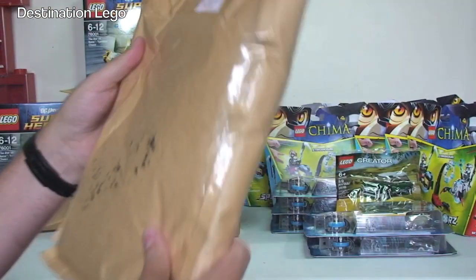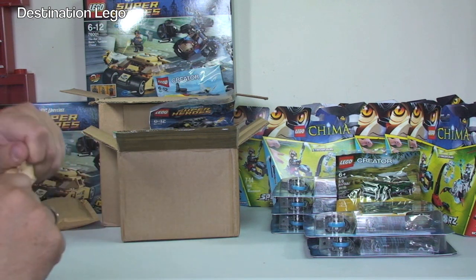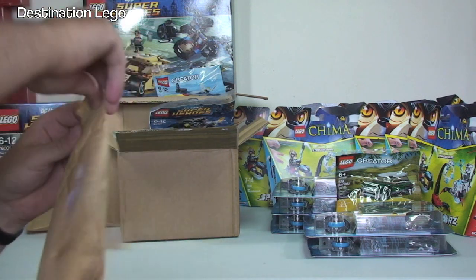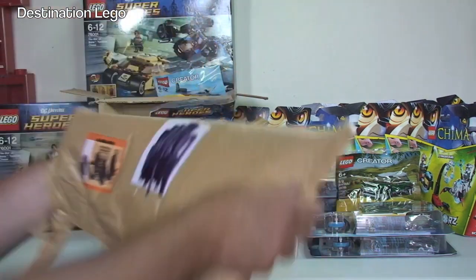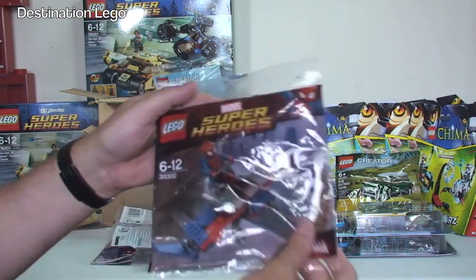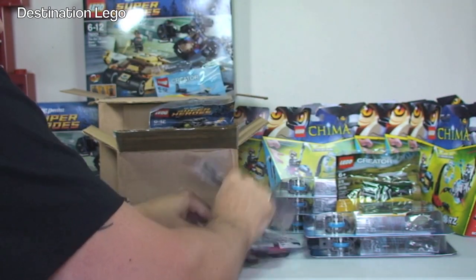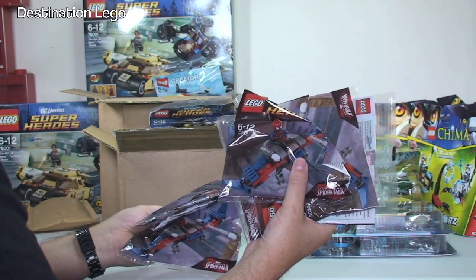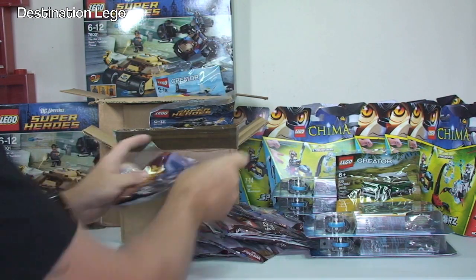Alright, next package. We'll get into this one. Now, this has been packaged well. Okay, no surprise. More poly bags. I'll open those, get those ones out. So these are the Lego Spider-Man glider 30302. So yeah, that's all Spider-Man gliders in there. It looks like we've got 1, 2, 3, 4, 5, about 10 by the looks of it. So 10 of the Spider-Man gliders there.